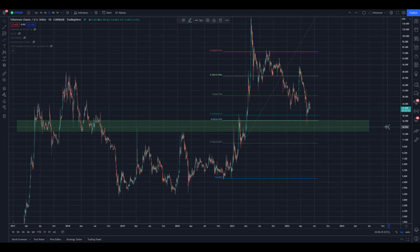Zooming out here a little bit, you can see this green box of support. If we do break it to the downside, we could very well sweep these lows again, which is sitting around $4, really anywhere between, say, $3.50 all the way up to $4. There is a potential that we find a bottom at the 0.786, but in my opinion, I think it's just going to be a bounce before we reject off of the green box of support, which will then be red because we'll be using it as resistance.